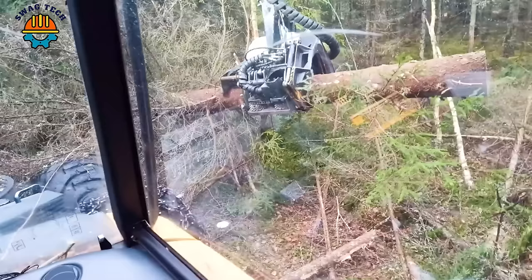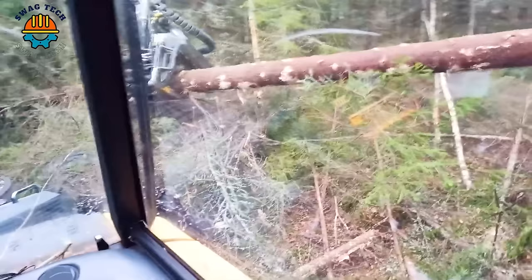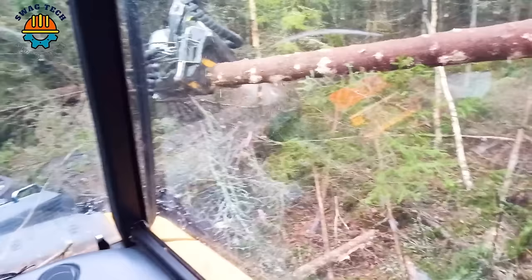The perfect combination of man and the mighty Ponsse machine. Its incredible processing speed of about 60 inches conquered giant trees with ease.